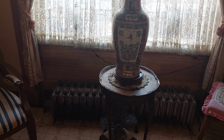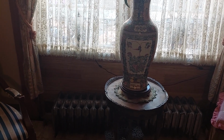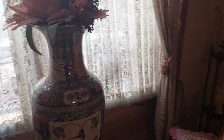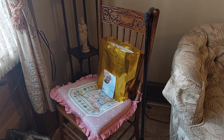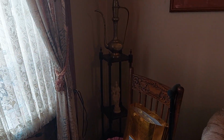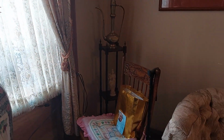Now, I talk about my mother in the past tense because she died just a year ago, and right now we have her sitting in her favorite window. And she has been here for the last year in one of her favorite rooms.